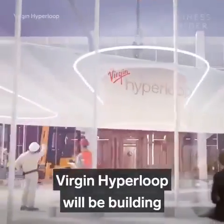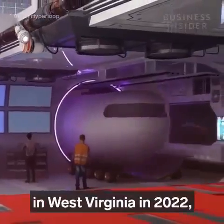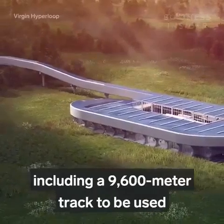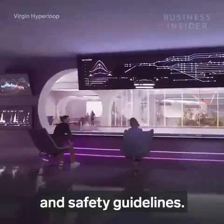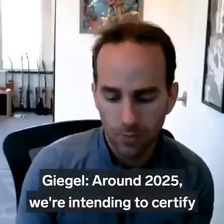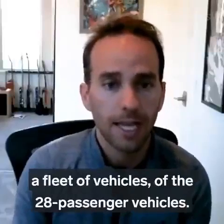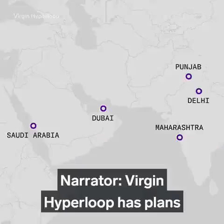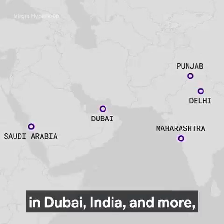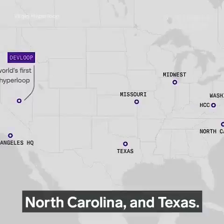Virgin Hyperloop will be building its new certification testing facility in West Virginia in 2022, including a 9,600-meter track to be used for testing and establishing regulatory and safety guidelines. Around 2025, we're intending to certify a fleet of vehicles, of the 28 passenger vehicles. Virgin Hyperloop has plans in Dubai, India, and more, with stateside plans for the Midwest, North Carolina, and Texas.